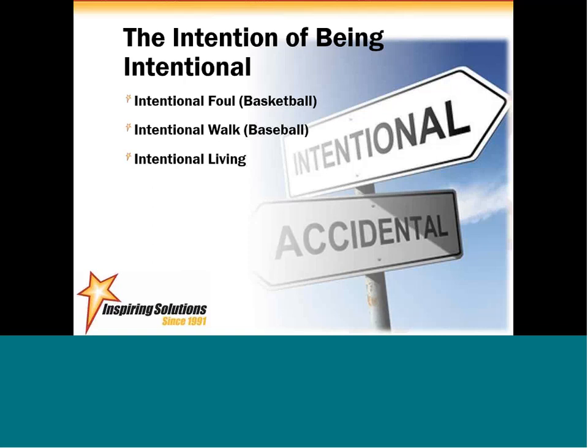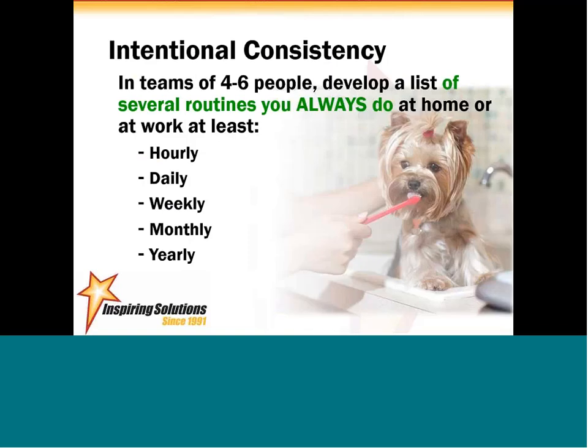And some of you might be familiar with a concept or a book about intentional living, living your life on purpose for a purpose. I want to use that same application in the workplace because I think it's so important for a collaborative culture. To teach this, I have small groups create a list of things that they always do at home or at work on an hourly basis. Many of you are probably constantly checking your phone or your computer's email. On a daily basis, I hope everyone brushes their teeth at least once, if not twice a day. It's something that you always do.